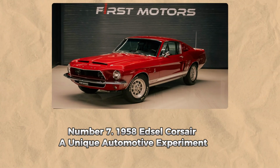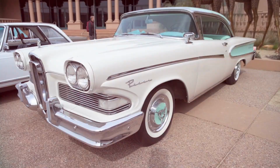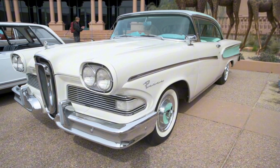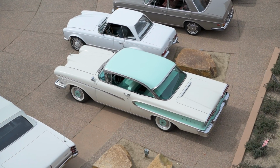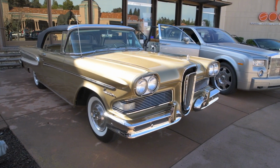Number 7. 1958 Edsel Corsair, a unique automotive experiment. The Edsel Corsair is a standalone record of automotive history as it showcases Ford's effort to create a new brand, which did not last long.